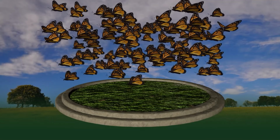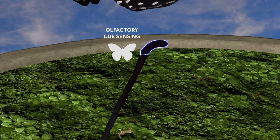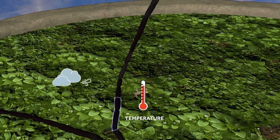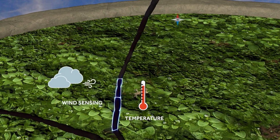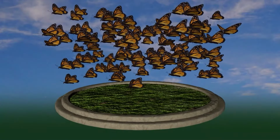Their multi-purpose antennae are all they need to orient themselves. Parts of the antenna are sensitive to the scent of their fellow pilots for in-flight communication. Other light-sensitive areas track the sun, while others sense temperature, wind direction, and the planet's magnetic field. All of this instrumentation works together to help these special forces navigate around hazards and flawlessly find their destination.